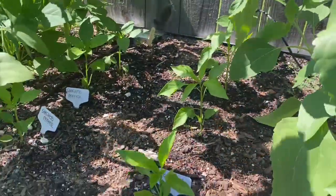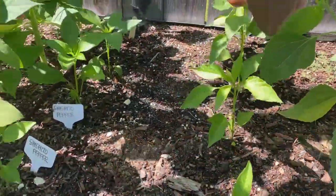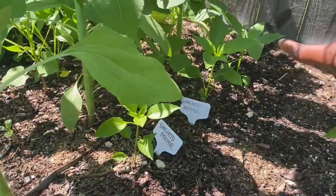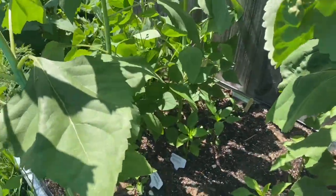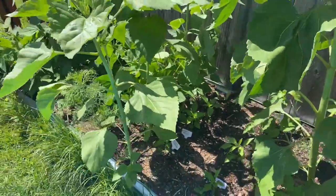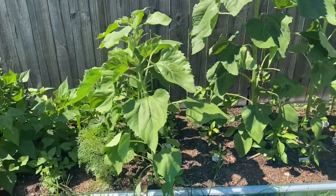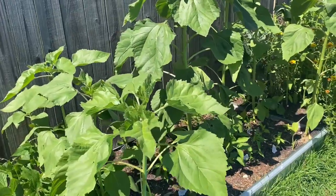We've got a row of banana peppers going straight back right here, and then a small row of shishito peppers on the far left. Those guys are faring well despite the cooler than usual temps, so hopefully they don't stunt. Hopefully they continue to grow and take off.